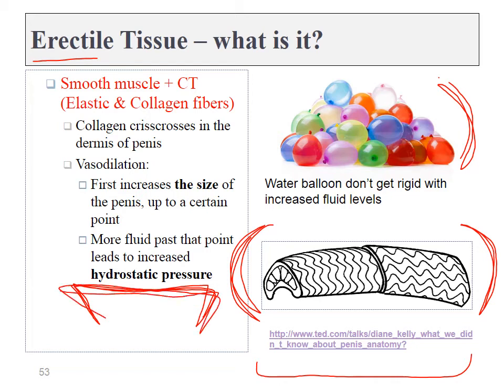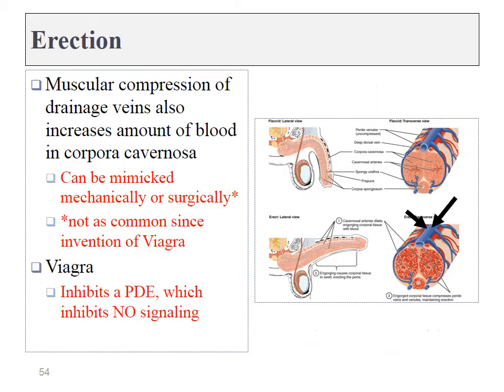The one place that we still rely on hydrostatic pressure, at least for us humans, is for the erections that we see in the penis and later the clitoris as well. So increased blood flows into this erectile tissue following sexual arousal. What's important is that when that causes swelling of the erectile tissue, that will put pressure on the drainage vein here, which pushes it shut. Therefore, blood flows in, but it's not flowing out, and this leads to erection.